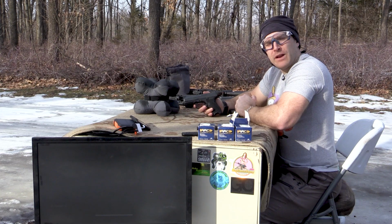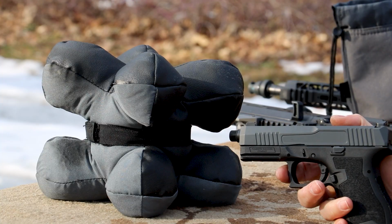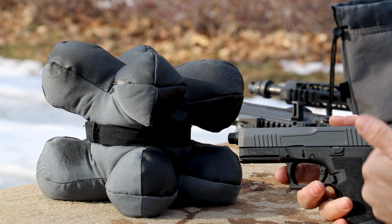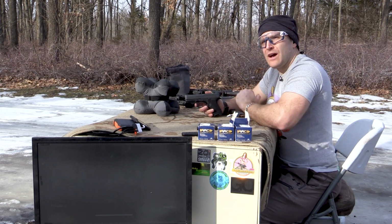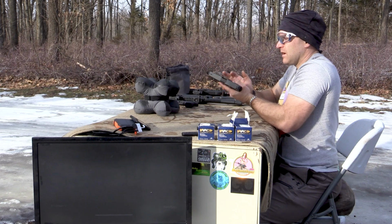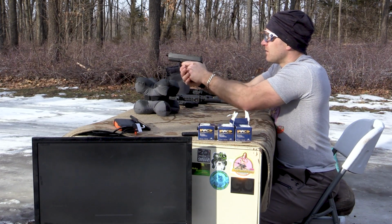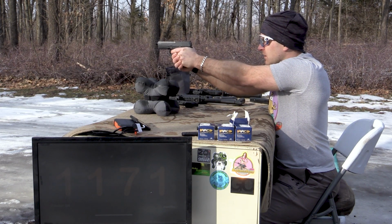And now we have our 4.5-inch barrel. This is again the PSA Dagger. We have the 4.5-inch threaded barrel in here. I'm pretty much done with the AREX Delta Gen 2 review, so I want to get some rounds down range in our Dagger and see if we have any failure points. 1171.